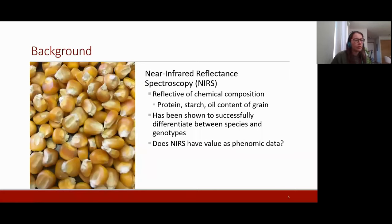And so the question we're asking is, does NIRS have value not just as something we can extract phenotypes from, like protein content, starch content, and oil content, but does it have value in and of itself as phenomic data? You can think of a phenome as the expression of a genome in an environment.